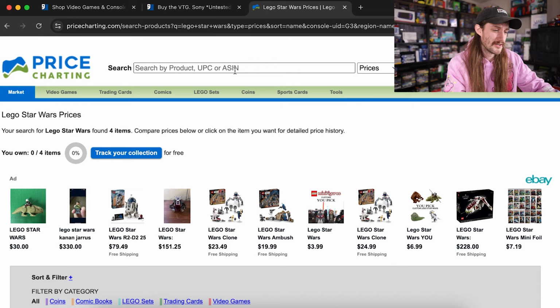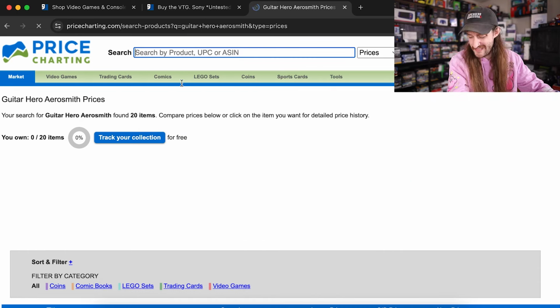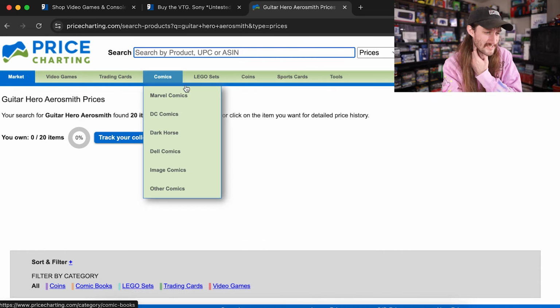Let's see how much this Aerosmith guitar is going for. I think this might be a decent deal, actually. What is that for the PS2? They're calling it vintage, which I think is funny. And it is, okay, this might be worth picking up. Let's see if we can find the Guitar Hero bundle here. $50 complete. Let's see if eBay has something for it better.